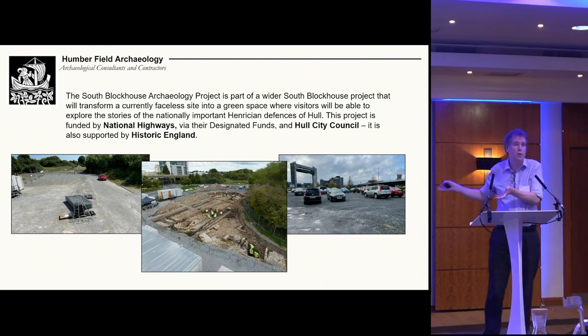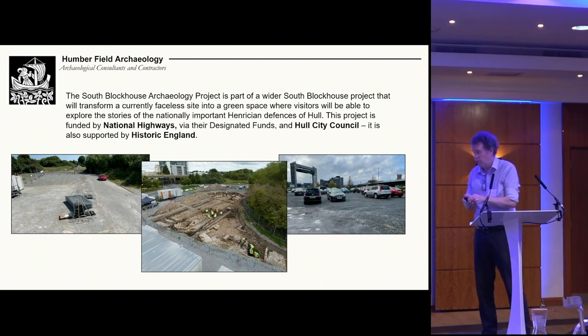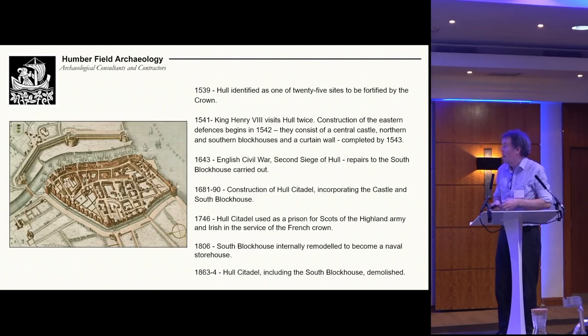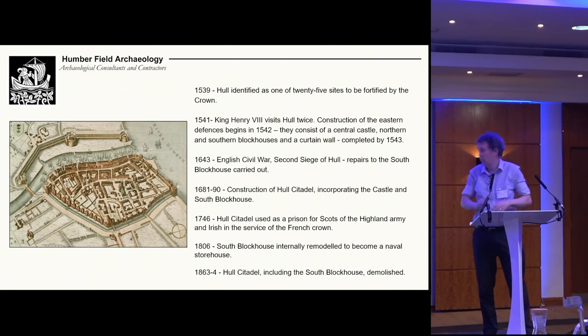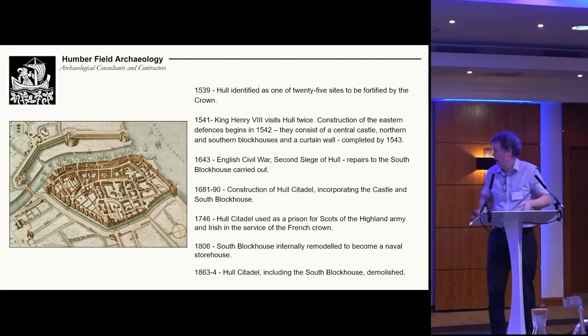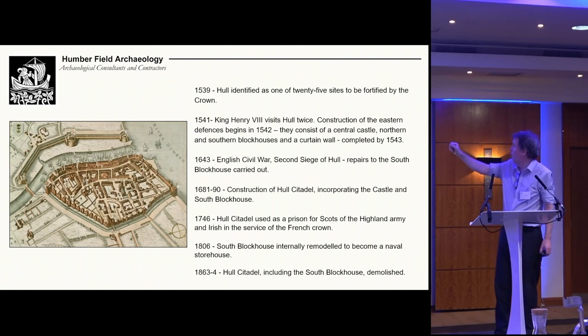The site's a scheduled ancient monument, so we've made sure that Historic England are on board with every facet of the project that we're carrying out. I'm not really going to go much into the history and the archaeology of the site to date. That's a talk for another day, and that's a talk that lasts about an hour, and I only have 20 minutes today. But as you can see here in the timeline, it's identified as a site for fortification in 1539.